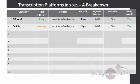The payment method is PayPal, and yes, it is available to worldwide applicants as long as you have a PayPal account. Have I passed the test? Yes, I have. So now let's switch over to Scribby and see what it looks like right now as of December 2020 and job availability.